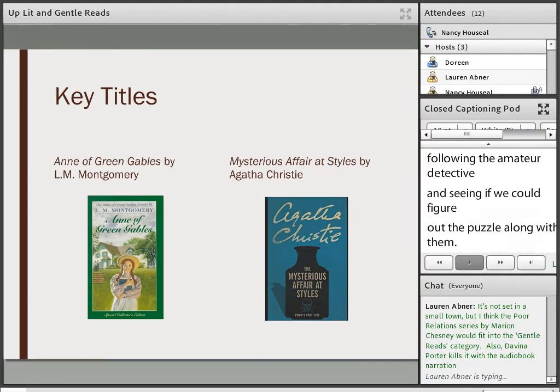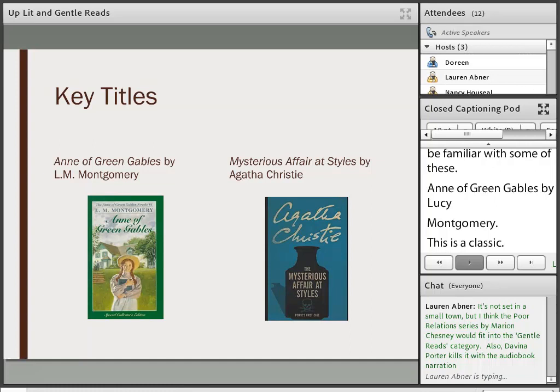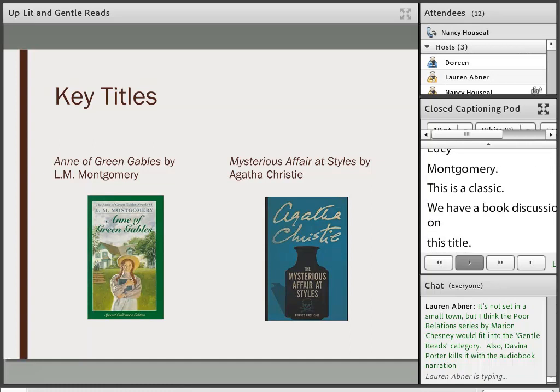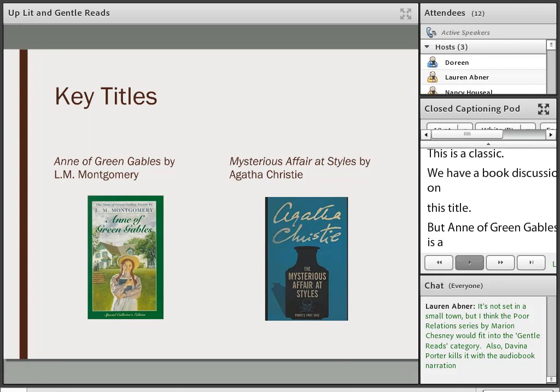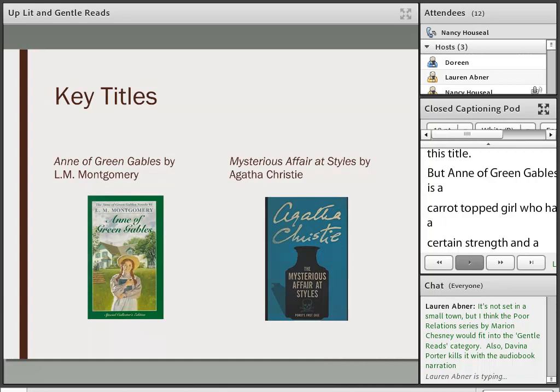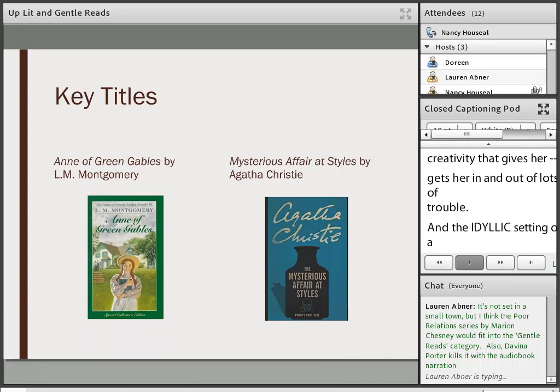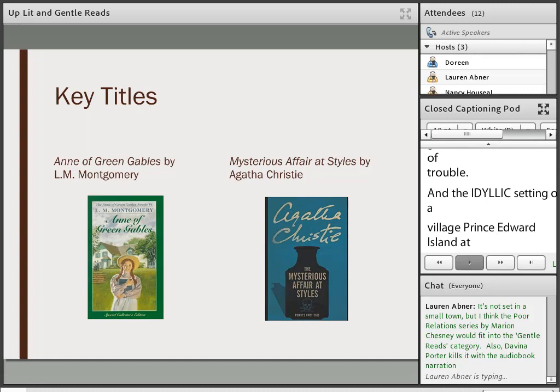So, some examples of key titles in this area. I know you're going to be familiar with some of these. Anne of Green Gables by Lucy Montgomery. This is a classic. I want to tell you that we have a book discussion kit on this title. Anne of Green Gables is a carrot-topped orphan who has a certain strength and a creativity that gets her in and out of lots of trouble in the idyllic setting of the village of Avonlea on Prince Edward Island at the turn of the 20th century. And so we can follow her story through the series.